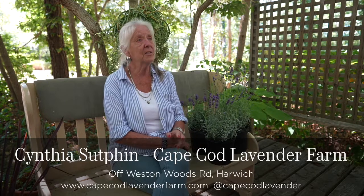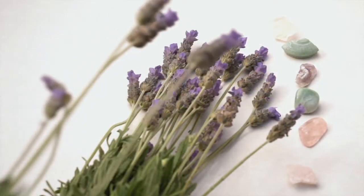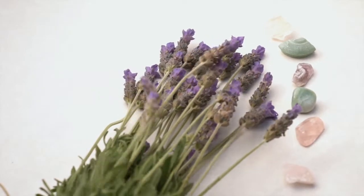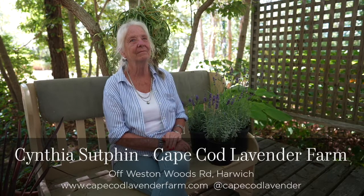It appeals to all the senses. It smells great, it looks great. You can hear the bees buzzing on it. It tastes great. So we love that there's so many uses of lavender, and another thing we love is the local partnerships that you have.